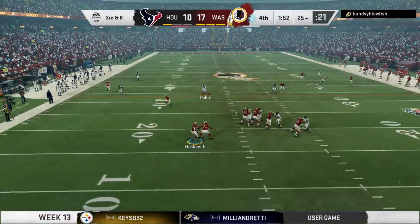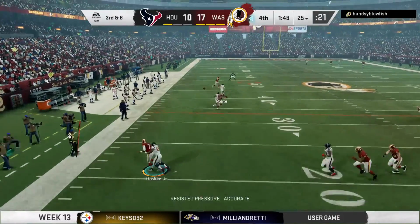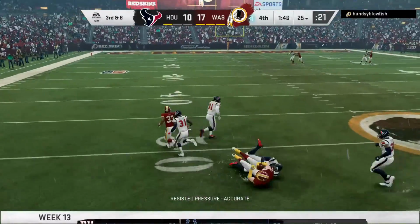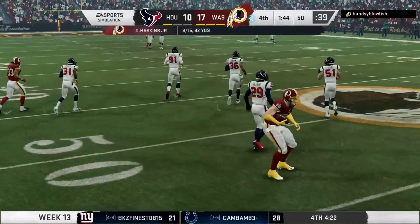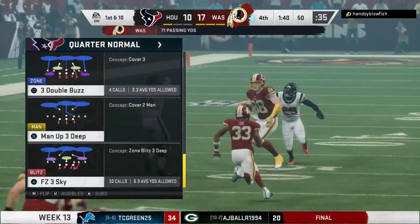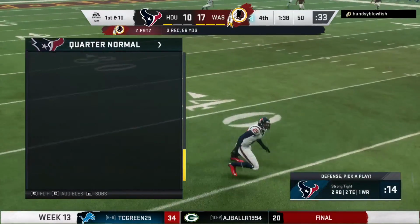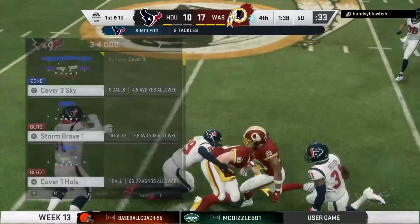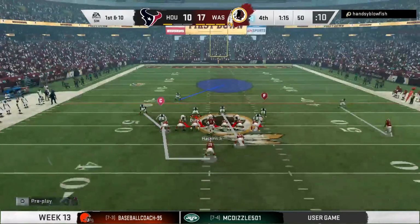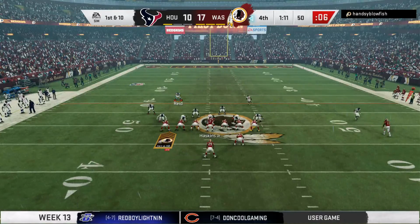Haskins to throw. And he connects with Ertz. And he's got the first down, yardage before being taken down at midfield. It'll go as a gain of 25 on a play that started back at the 25. And not totally home free yet, but it's looking good as they come up 1st and 10.